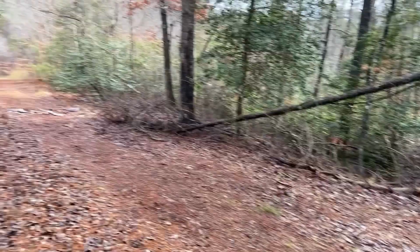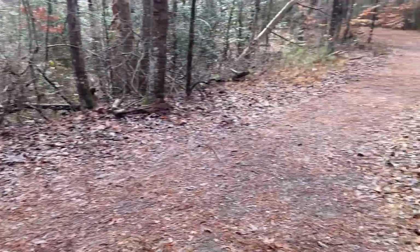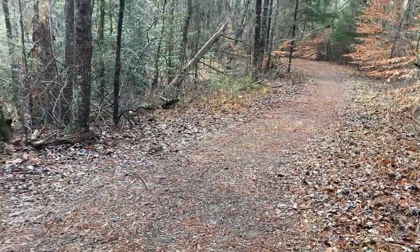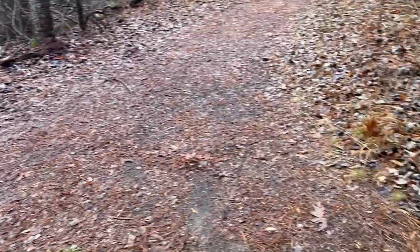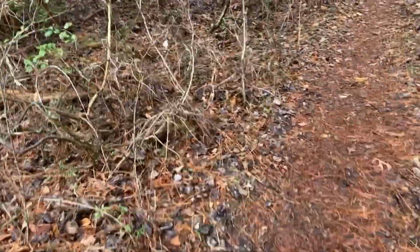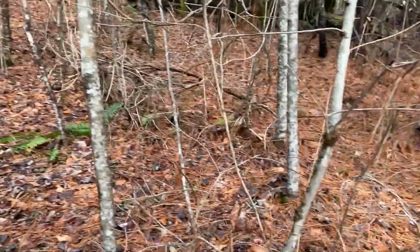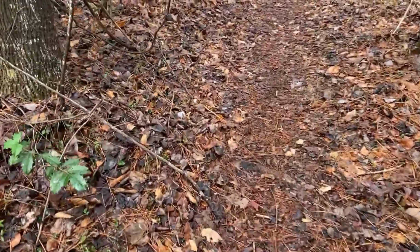Ran into another hiker on trail. He's walking with his dog. He went to go look at some, I think he said they were the White Falls or White Rapids. I think he said White Falls, down that direction. He was just going on a day hike. So here we go on the next part of our trail. We're about 7 miles in right now.